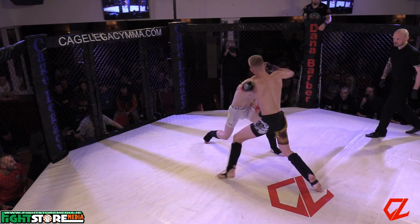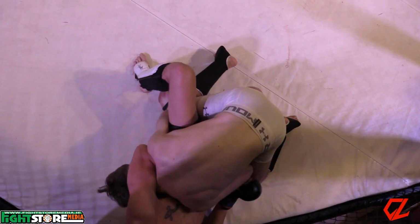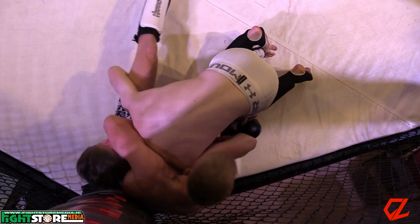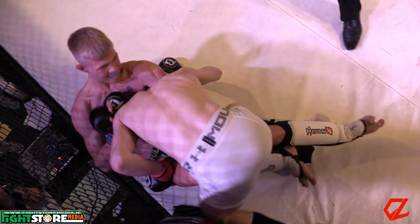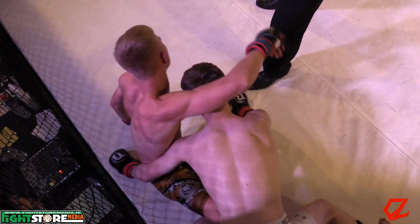Bartoska lands a nice left hand engaging the center of the cage, and Nauris Bartoska just holds on to it. Holds on to it. Nauris needs to start standing up or get his body out to the right side. He does have the hand under the chin here. He's now connected. He might get the sweep out of this. That's tight. Right in front of us, the tap is there.